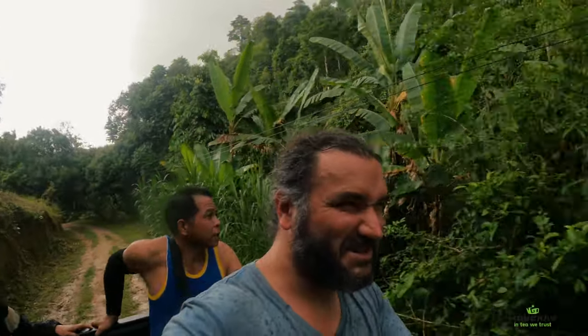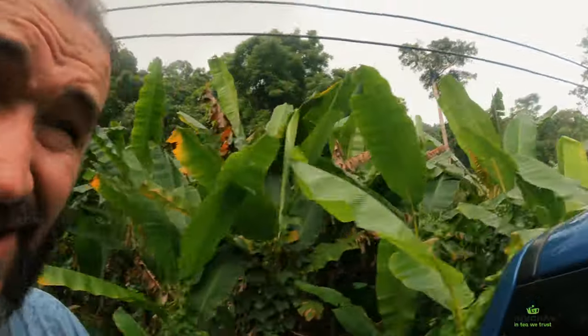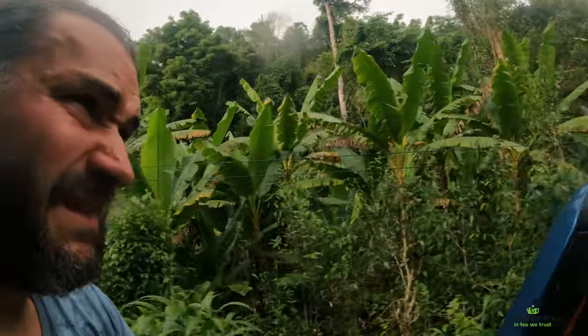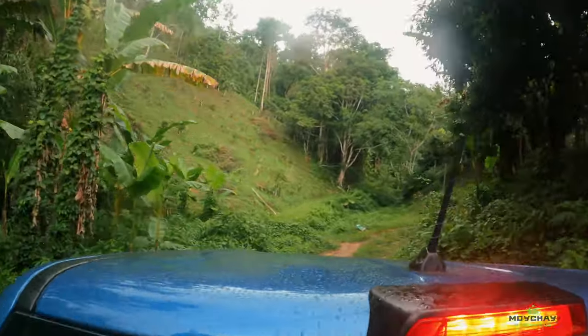It's also a kind of attraction, because you can travel in a truck in the jungles all the time. All this road was built by us, and these electricity cables are also ours, because the area was abandoned for years, and we almost arrived over here.